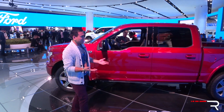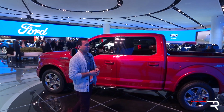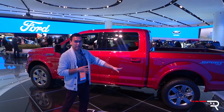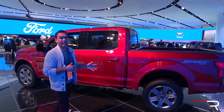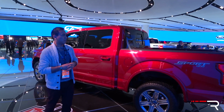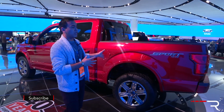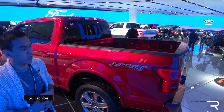Now you can see, looking around the sides, this particular one that I'm showing you is the Sport trim level. It basically gives you the Sport body kit and the wheels. It has the body colored accents all throughout, and it looks fantastic. I think this is one of the best looking trucks in the segment. You can see, obviously, this model is the crew cab with the shorter 5.5-foot bed. You guys can get a longer 6.5-foot bed if you want to do that.